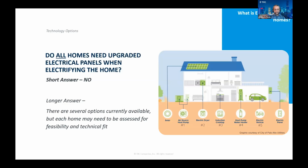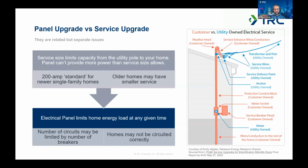On the next slide, I want to get to two aspects that often get somewhat commingled. People talk about panels, and people talk about service. Just to set the tone, service typically refers to the kind of power you're going to get from the utility to your home. In other words, that is essentially the bandwidth of what you can do, because the utility can't provide you more than that. For most newer homes, 200 amps is standard. Older homes may have smaller service, but that information needs to come from the utility. It's not easy to get that from any other source.